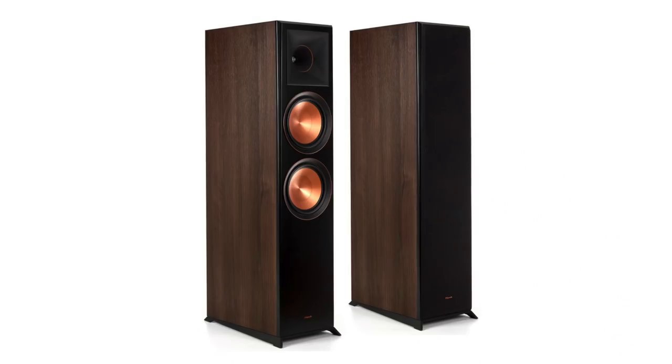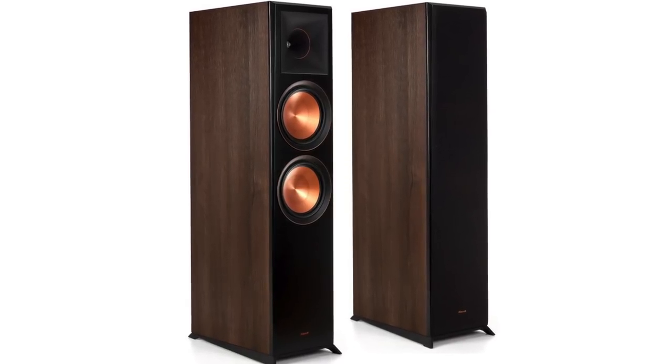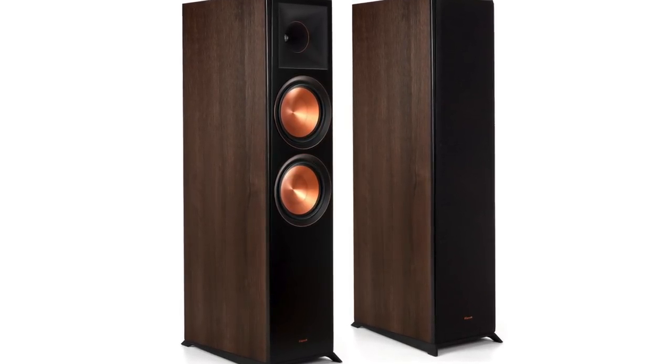I actually had the Klipsch 8000 towers right before these, but my wife said they're way too big. Because they're not that tall, but they're very deep. They stick out all the way, like into the middle of the room. So as a compromise, I said, all right, we'll keep the same brand.